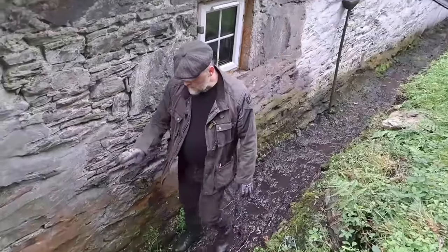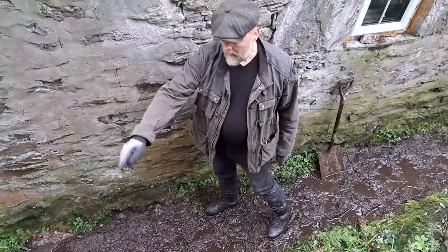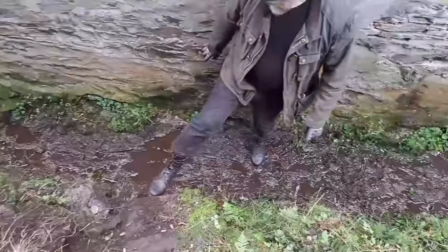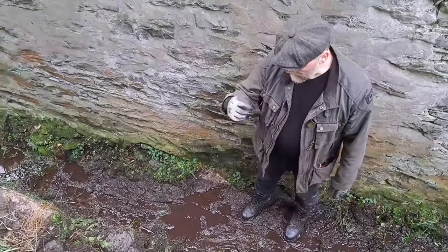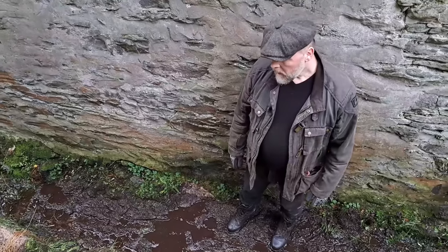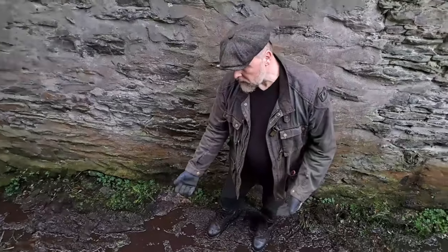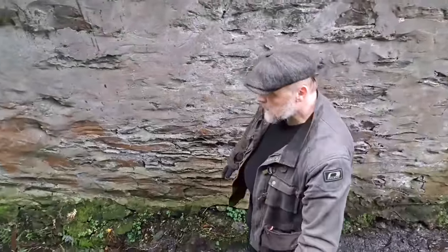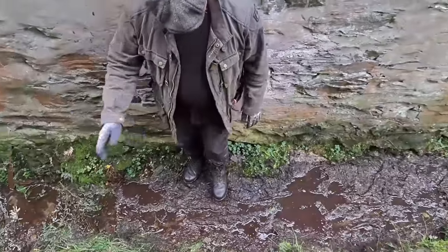But as you're coming down here, obviously the gradient gets lower and lower, so the water can run off it. We've had a massive collapse here of the wall, and this huge stone here is not going anywhere, but we're not going to be able to lift that to prop it up. So you're going to have to get some acropops or something underneath it to prop it up so we can get some more stone underneath it.